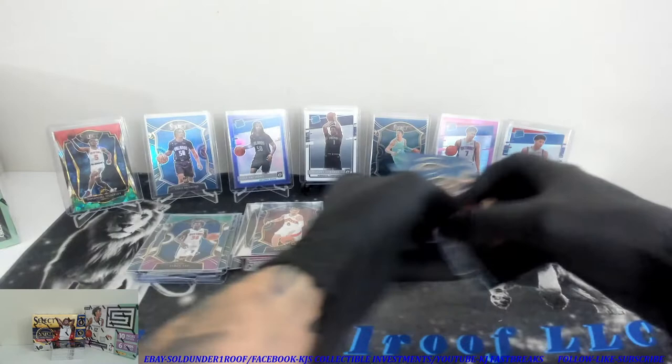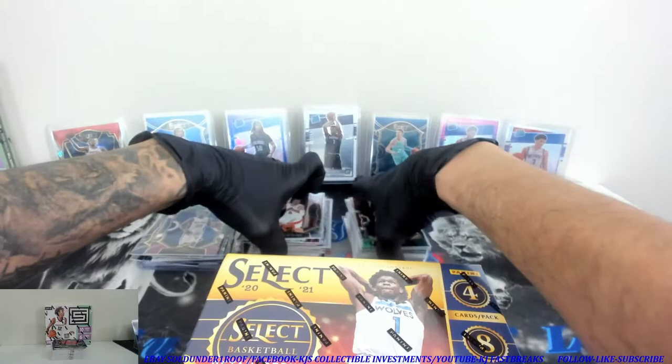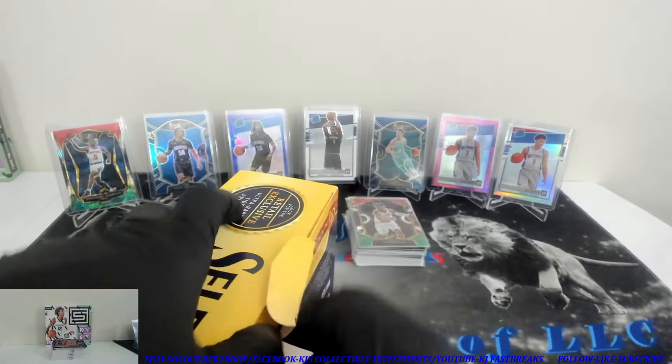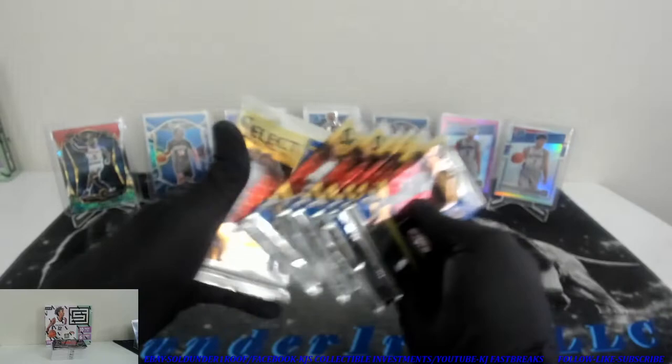Put these over in the bottom left again. We'll go with the last mega here for select. Right, all right, all right. Man. Hopefully this one's better than the last. Empty box. 1, 2, 3, 4, 5, 6, 7, 8.